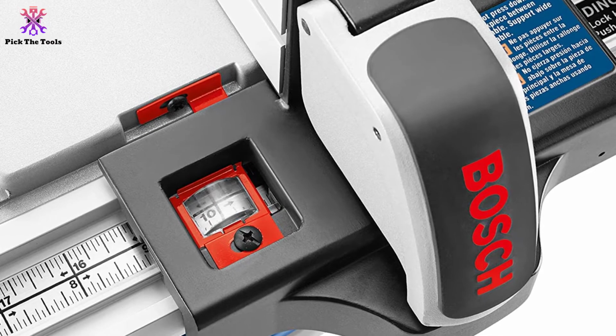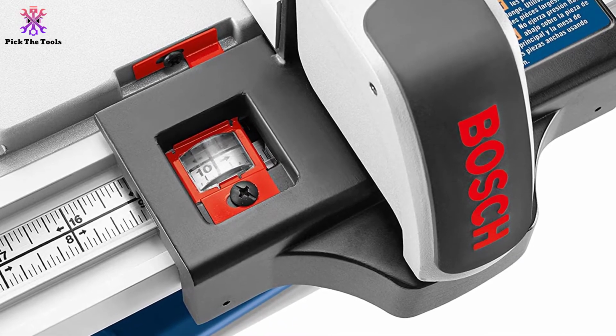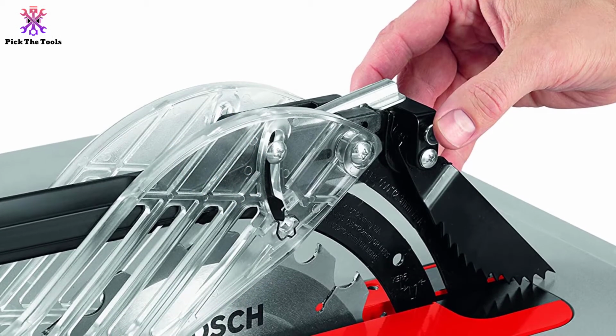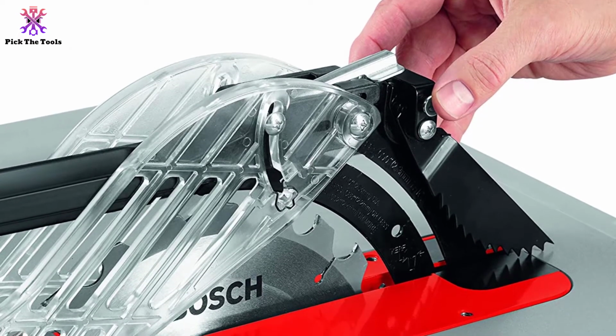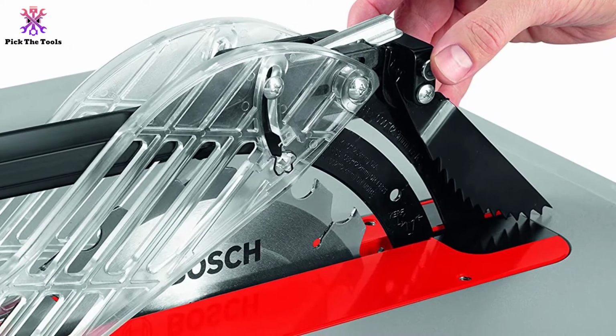Place the blade in the back left side to the right side and fasten the screw. Then, loosen the front of the saw's lock lever for adjusting the blade angle. Next, check the holding housing and tighten the front housing screws. Then, lock all the screws and check for parallel blade adjustment.